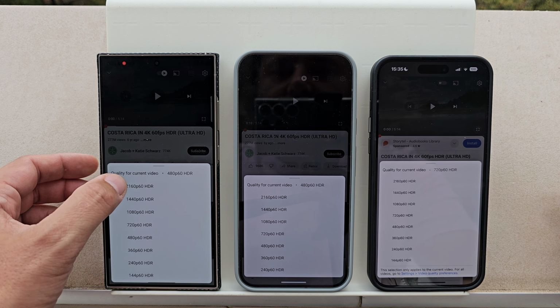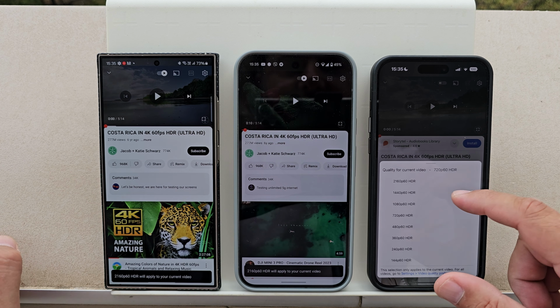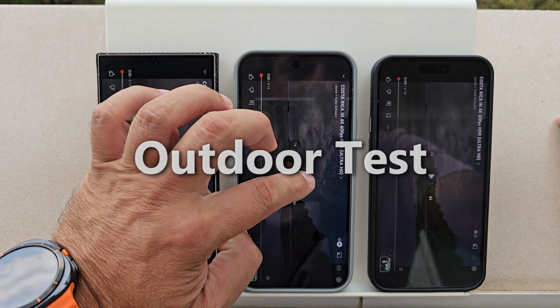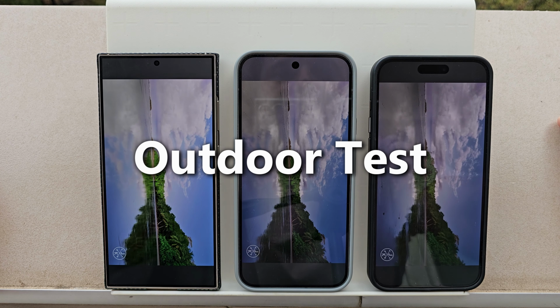I've prepared a video. I'm gonna choose the highest available resolution, which is 4K at 60 FPS. Now I'm gonna start the video in full screen. Let's see what is gonna happen after the first 5 minutes.